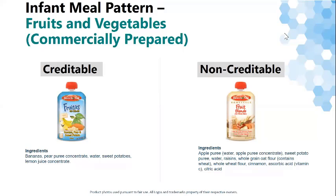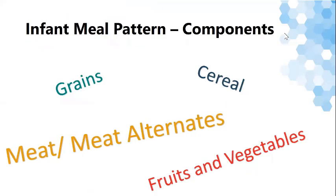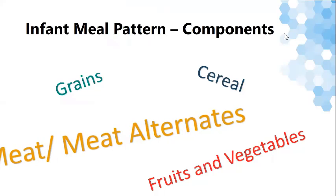Let's take a look at the fruit blends that is not creditable. First ingredient, apple puree with water being the first ingredient, sweet potatoes, water, raisins, whole grain oat flour, whole wheat flour, making this non-creditable. So moving on to meat alternates.